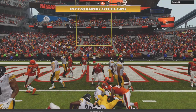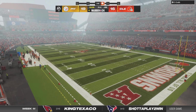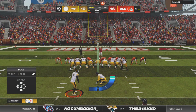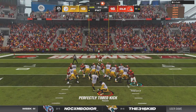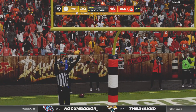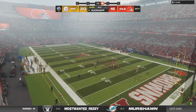And he's into the end zone. Touchdown, Steelers. A great effort there. Keeping it himself from a yard out. And the Steelers have taken the lead here in the final seconds of the third quarter. Extra point put through by Boswell. And that will make this a 4-point game.